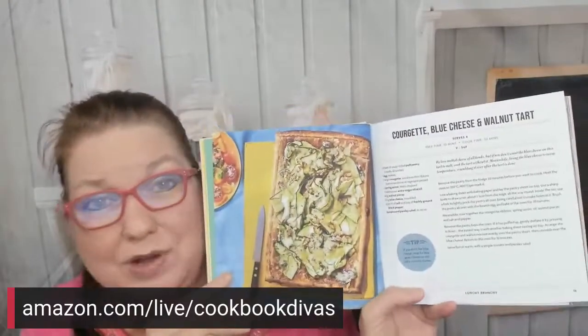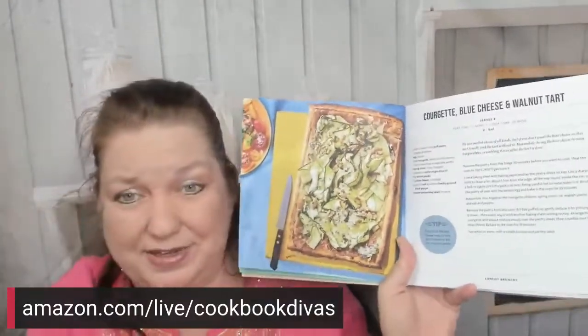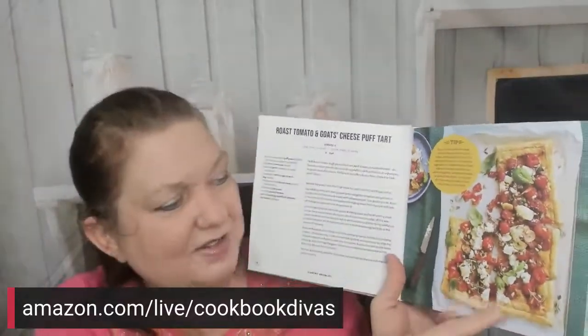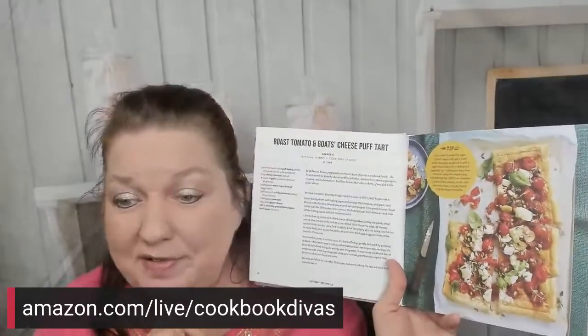Lunchy brunchy. I like this cookbook. They get right down to business. Courgette, blue cheese, and walnut tart. You know, I don't need glasses for this one because the font is nice and large. Roast tomato and goat cheese puff tart. Stuff like this is why I always keep a couple things of puff pastry in the freezer.